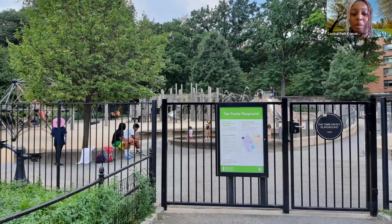All right, so this is going to be the entrance. We are at the Tar Family Playground. We could definitely see lots of people partaking in that nice sunny day that we had. It's been really hot recently, but we could definitely see some folks beating the heat in the sprinklers. We've got a little jungle gym over here and also a tire swing. Tower swings seem to be very popular in the Central Park playgrounds, because I actually don't see tower swings that much in many of the other parks around the city. So that's really fun and nice.